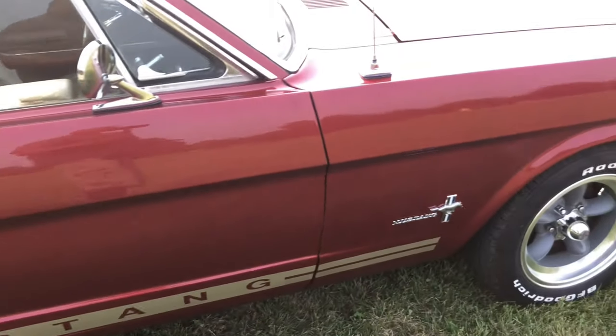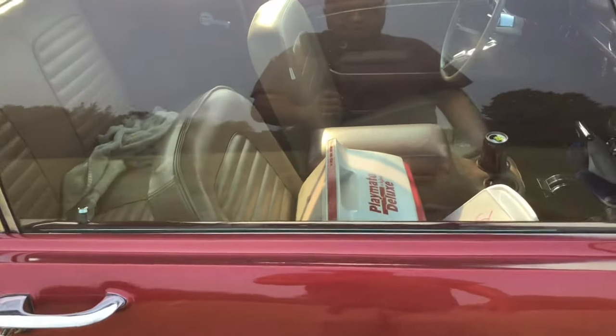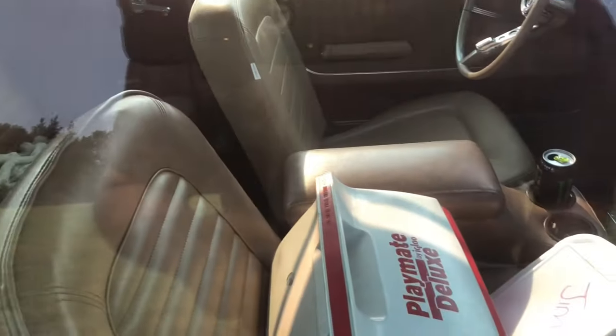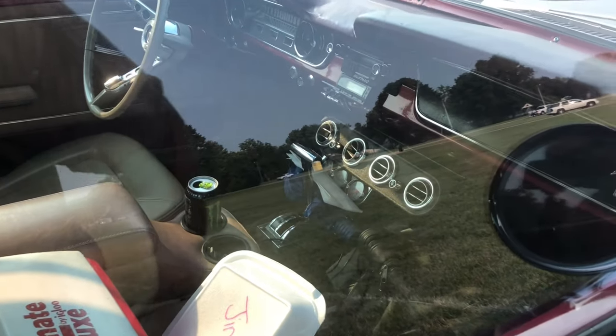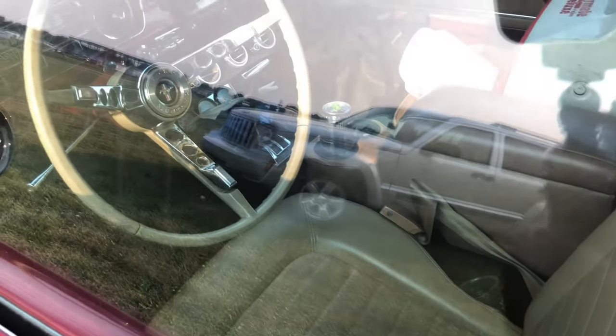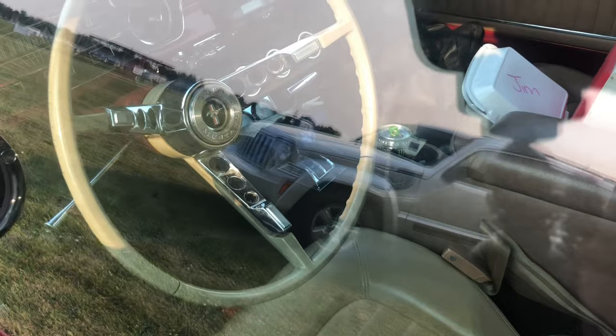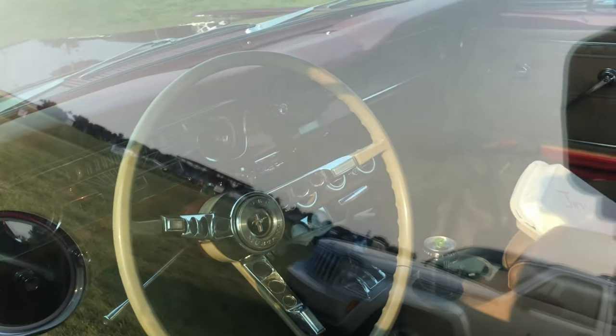I mean, I don't see anything wrong with this Mustang. I don't see any nicks on it. I'm gonna look at the interior. Front and back seats look immaculate. It's automatic. Looks like it's air conditioning. Let's go look at the driver's side. From what I could tell, the seats are nice front and back. Shifter down in the center. Dashboard looks pretty good.